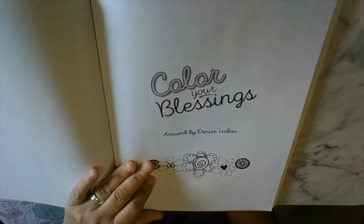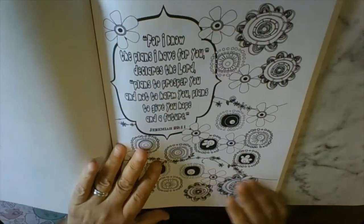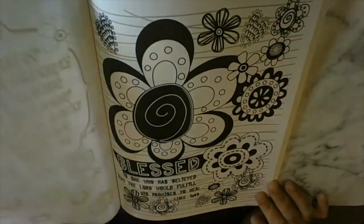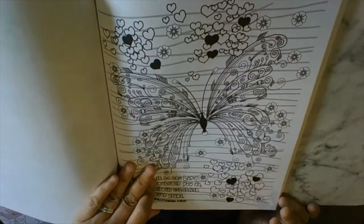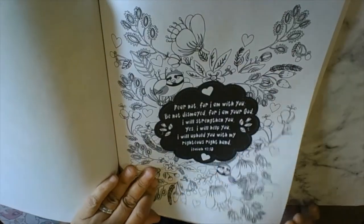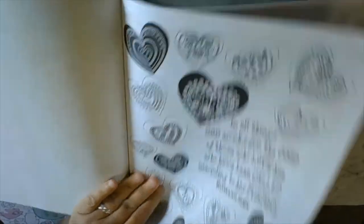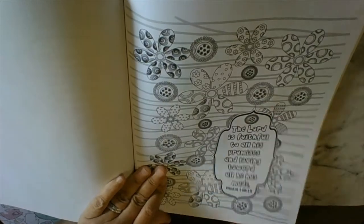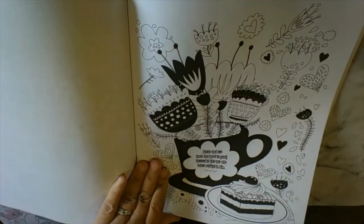Denise Urban. These I like the least of all. But I would like you to see what is in here so you know what you're getting at. So it's not all the same artist as what I want to get to. So if you want to buy this book, it's not expensive on eBay. I don't know how much it is on Amazon, but I'm an eBay shopper, so.